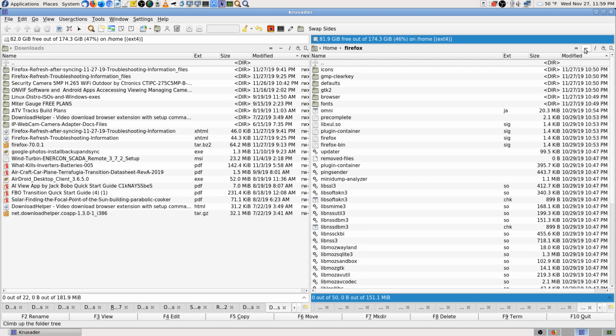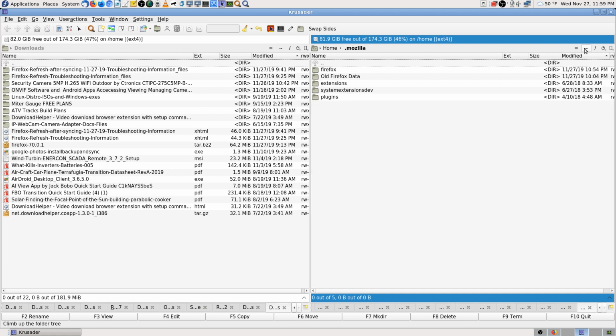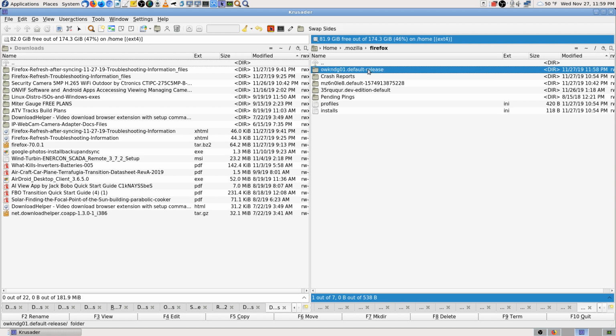So the way I understood what they were saying is, okay, maybe .mozilla, Firefox. Now there's 3 profiles in there. And that's the old one that's not being used at all, 11.26. Well, no, that's Firefox. It is being used as Firefox developer. This one, 11/27/19, 10:42 p.m. So that's the one I was using all the time. I'm going by the dates, that's how I'm figuring it out. And then this one is the one I just set up.